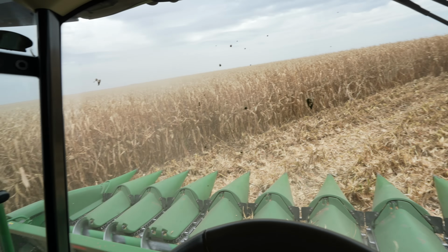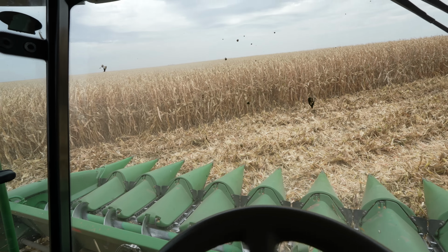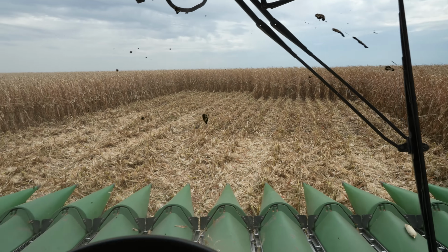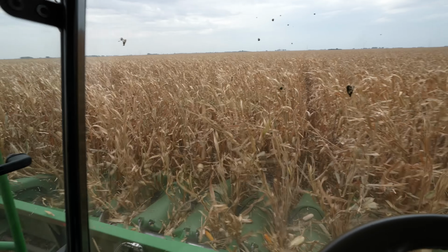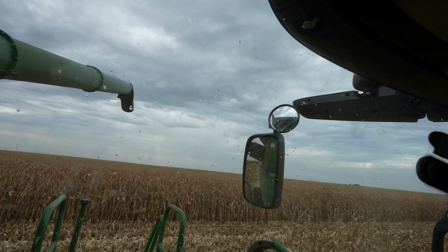So here's kind of what I'm talking about. I cut to the left. Some of y'all might ask, Hayden, why don't you cut to the right? I cut to the left, that way the grain cart can come through here, and I'm already back on my rows. So I just dumped on the grain cart. And now I'm back going again. I don't know if y'all can see that or not. It's starting to sprinkle.